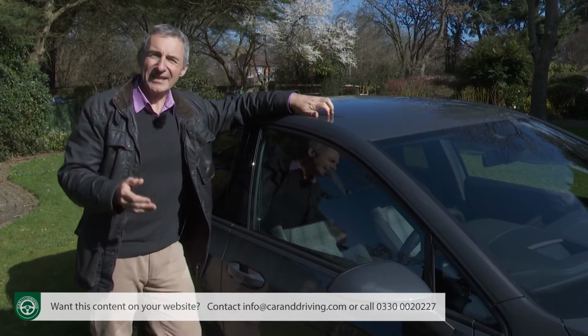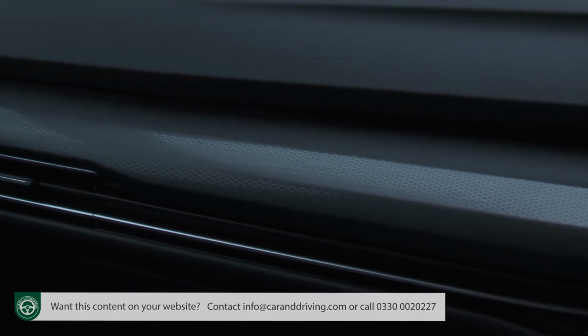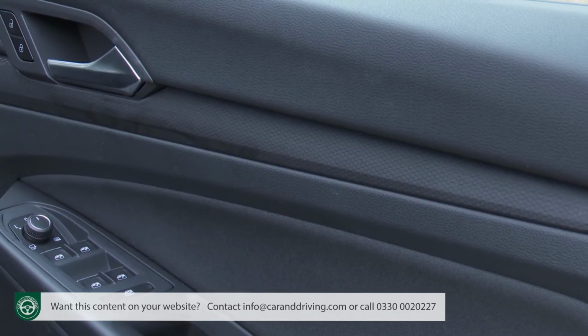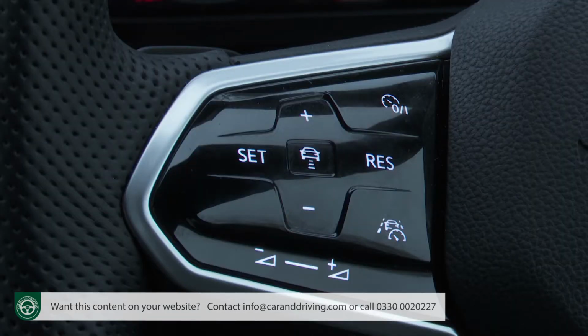Inside a Golf GTE you'll get sport seats in Jakara blue cloth, a unique GTE branded aluminium trimmed gear knob, black metal chrome decorative inserts there in the dash and in the front door panels, and also a heated leather trimmed 3-spoke multifunction capacitive branded steering wheel with touch sensitive buttons.